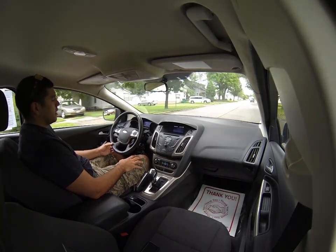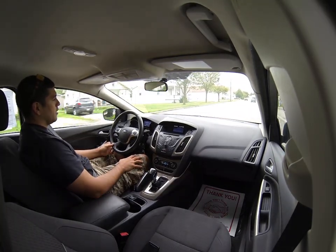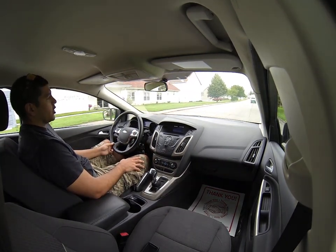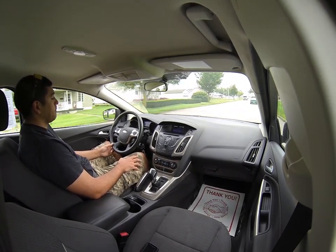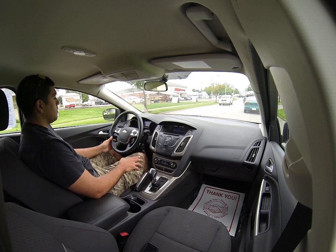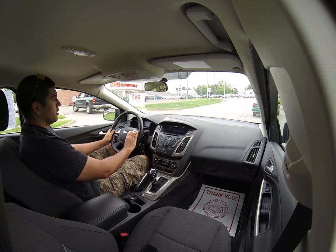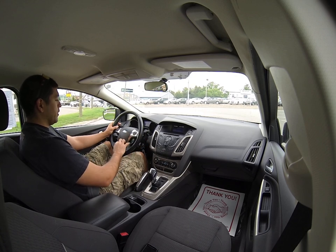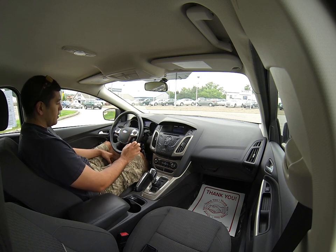Red line for this car is around 6,500 RPMs. I think this is the Ford 2-liter or the 1.8. This one does not have EcoBoost, so it's lacking the turbo of an EcoBoost model. Steering wheel has a nice feel to it. Has all the controls for the stereo, cruise control and your phone built in right here on the steering wheel area.